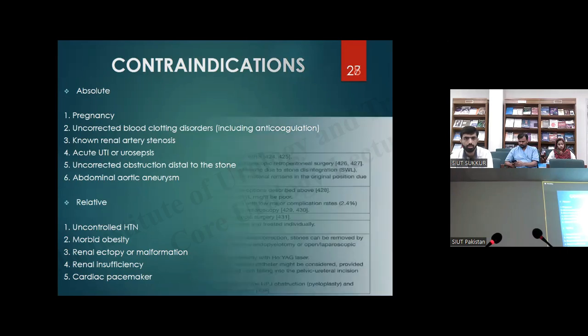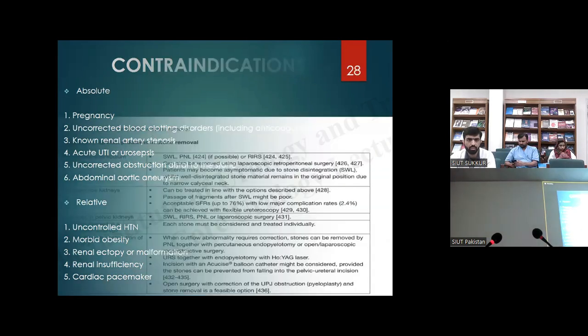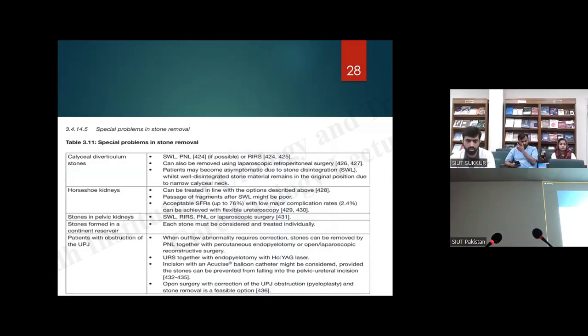There are some special problems in stone removal. For example, if there is a stone in a calyceal diverticulum, we can go for ESWL if the calyceal diverticular neck is open. Horseshoe kidney can also be treated, but passage of fragments after ESWL might be very poor. A stone in a pelvic kidney can also be treated by ESWL or RIRS. And for a stone formed in a continent reservoir, each stone must be considered and treated individually.